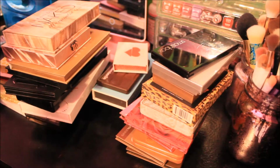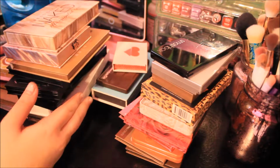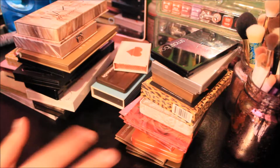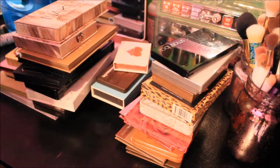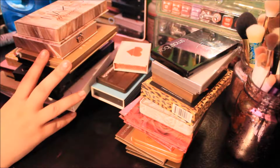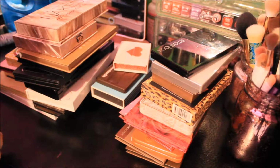Alright guys, so these are all of the palettes that I own in my entire makeup collection. This is everything. It kind of looks like a lot when I put everything together out here, but there's eyeshadow palettes, highlighting palettes, blush palettes, bronzer palettes, contour palettes. So that's everything that's in here. I'm just going to start pulling off of this pile and show you guys what I have.